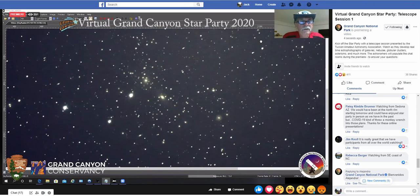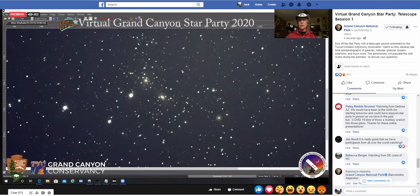According to documentation, there's over 1,000 galaxies in this group, but I'm not sure that I can reach all 1,000 of them. Maybe a handful because of its distance. All right. So we're on a little bit of a galaxy hunt tonight, which is good because Bernie's setup is really good for doing galaxies and has a nice wide field of view.